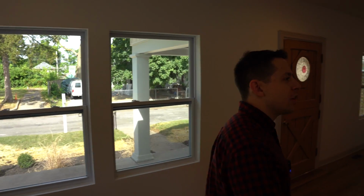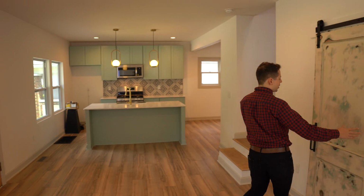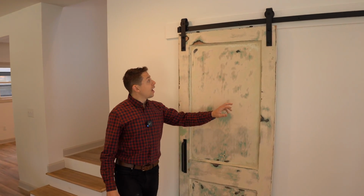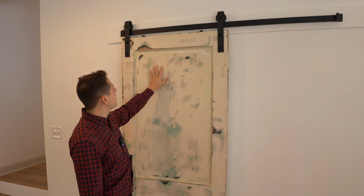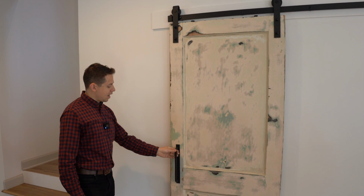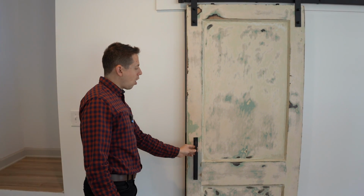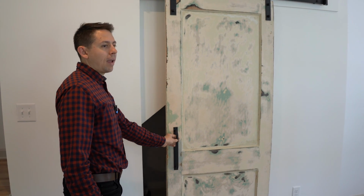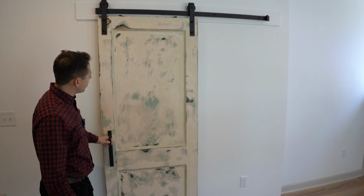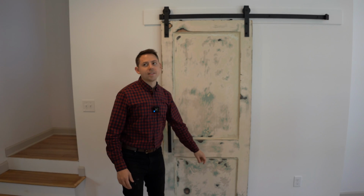Kind of adding to the rustic look is this distressed barn door. So they're bringing in some of the teal colors from the kitchen, and then they've come through and you see they kind of sanded down to different levels to give it this distressed look. It's got nice kind of onyx hardware, and this just leads to a little pantry that's underneath the stairs. So that's just what that is. But yeah, really great equipment they used.